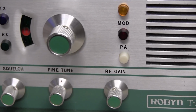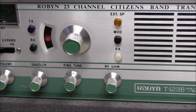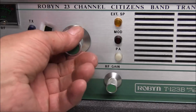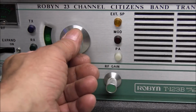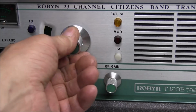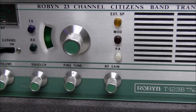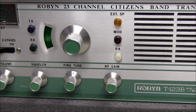No idea what one of these would sell for in this condition. You can see some of the channels are green, some of them are red. And there's a reason behind that, why they did that on these radios. I know the reason. Let's see if someone can put down below the reason why it was like that.